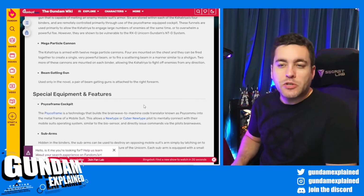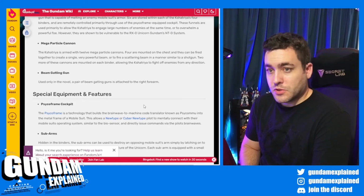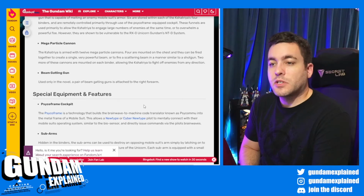Megaparticle cannon. The Kshatriya is armed with 12 megaparticle cannons. 4 are mounted on the chest. They could be fired together to create a single very powerful beam or to fire a scattering beam in a manner similar to a shotgun. 2 more of these cannons are mounted on each binder, allowing the Kshatriya to fight off enemies from any direction.